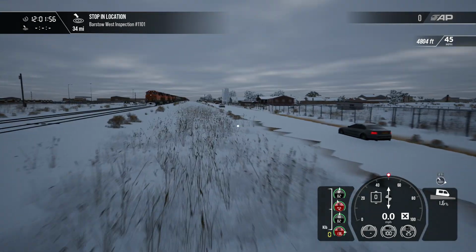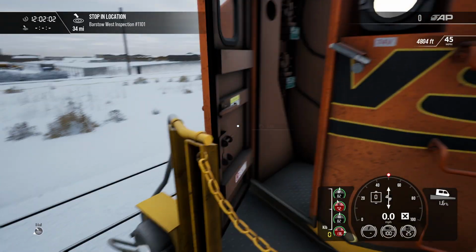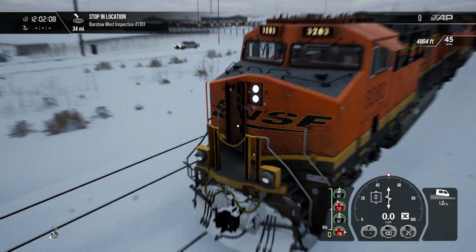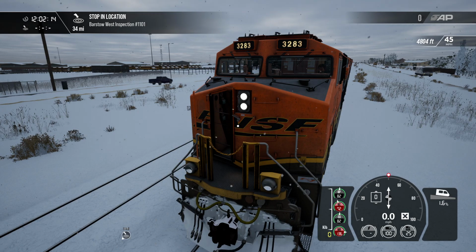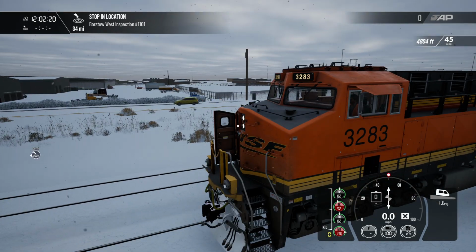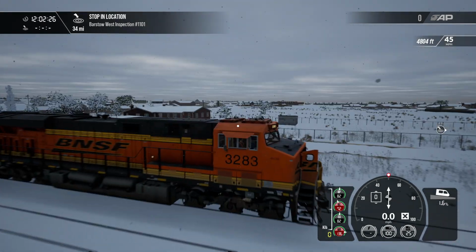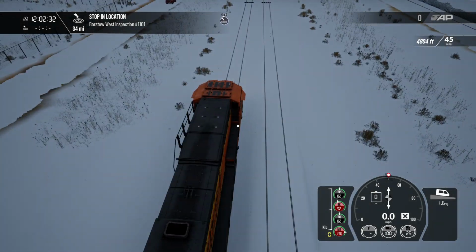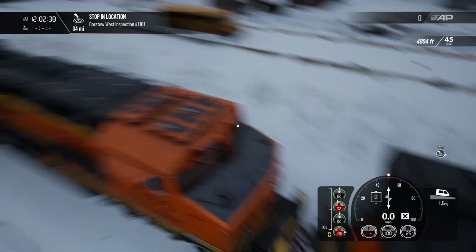So, let's see. Another thing, open up the door, no problem. As soon as you get away from it, the door's closed. You can see that weird model, the door is technically still open. You can see it right there. It just does not look right at all. I don't think it does that with a back door though. Yeah, it does not do that with a back door.